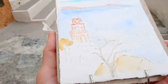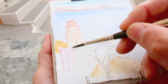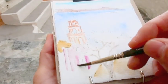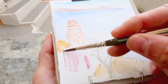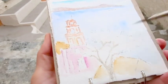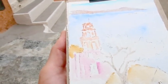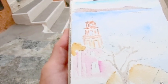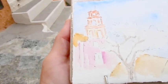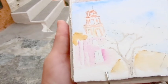There is a pinkish house in front of the church. And for the fronds, I'm mixing here, you can't see it, but I'm mixing my basic green that I have with some ultramarine blue.